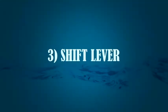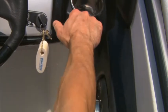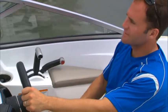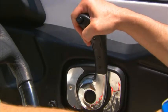Number 3. Shift lever. The shift lever is located next to the throttle lever or incorporated into the throttle lever. The shift lever has 3 positions. Make sure the throttle lever is completely pulled back to idle position before using the shift lever.